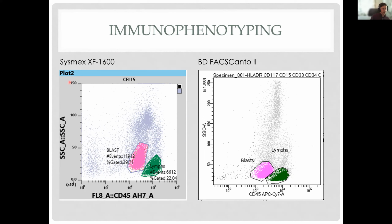So for the next plots, we're going to have the Sysmex plots on the left and then the BD plots on the right. And you'll see as we're going through, the plots are virtually identical and would result in the same immunophenotype and therefore the same diagnosis at the end.